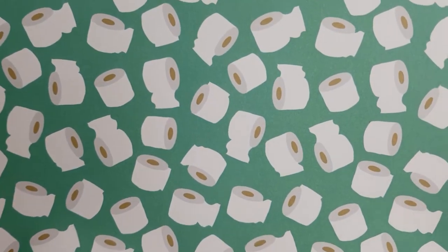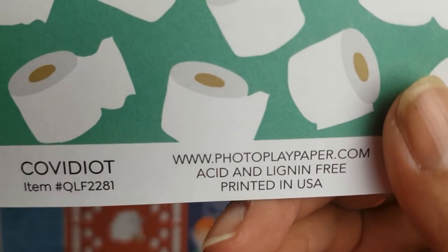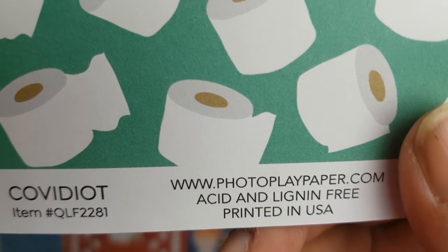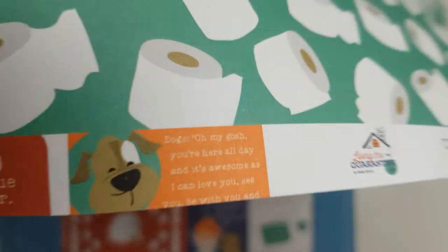And then we have this gorgeous toilet paper. Now we've got to document the shortage of toilet paper. Crazy times. Who would have ever thought? So this one here is called COVID OT. And 2020 is a unique leap year.